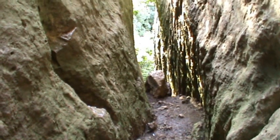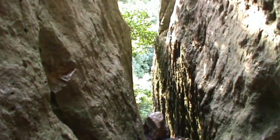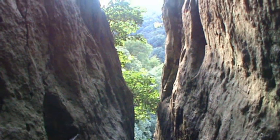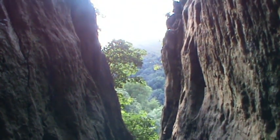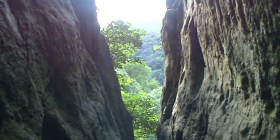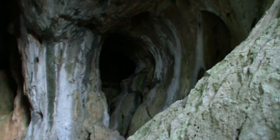Well, here we are looking out at the other side. As you can see, there's a fair old drop. And you can see the hill at the other side. I'm going to turn round now and shoot back into the cave. We're lucky we've just got enough sunlight to light it up.